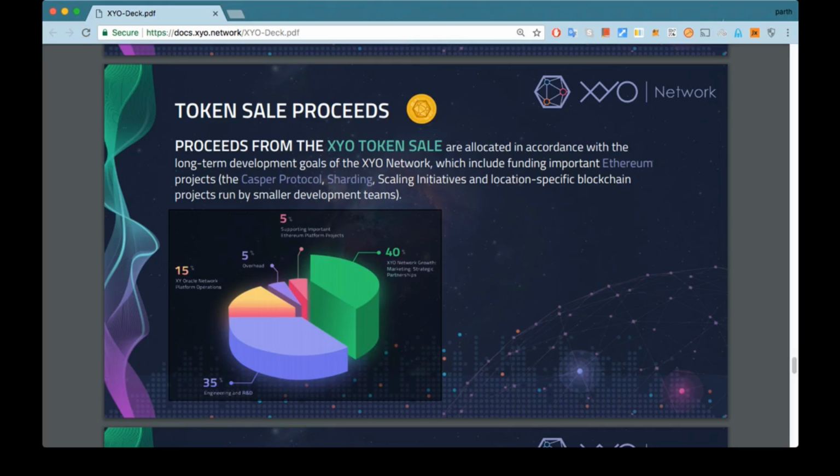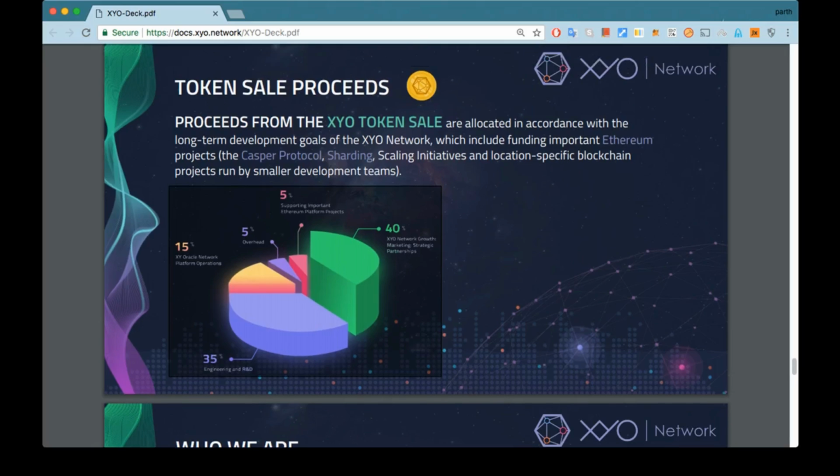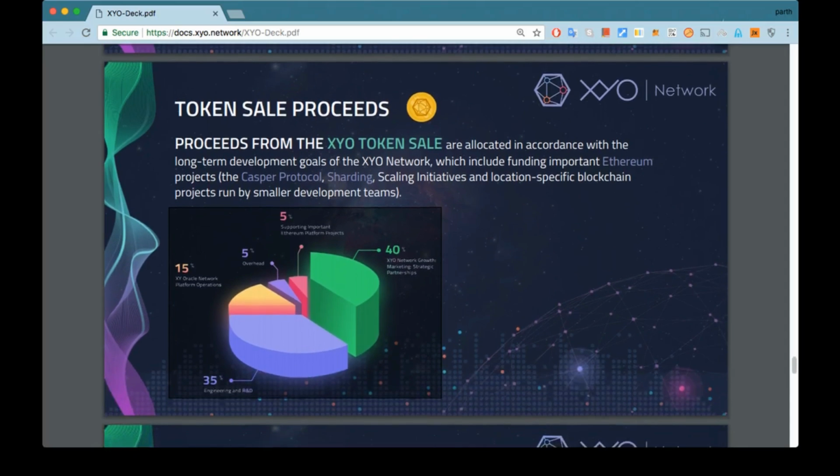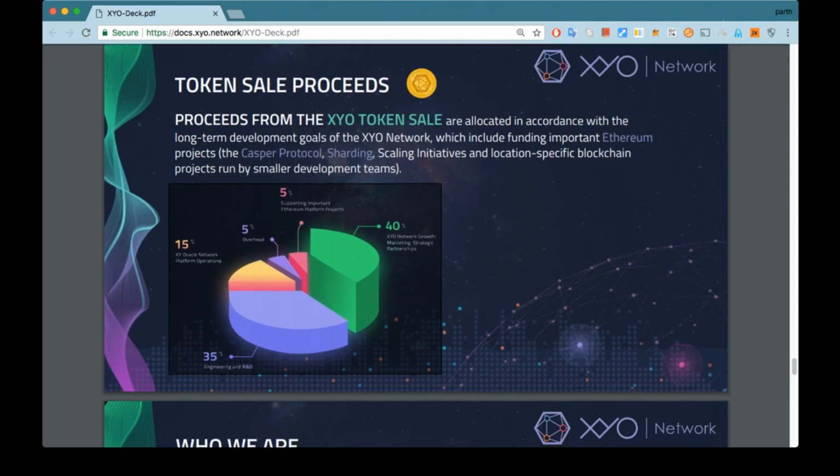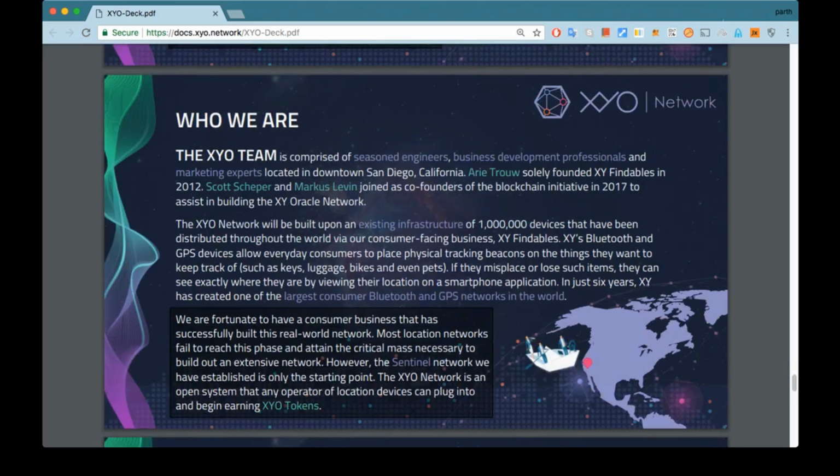Basically, 15% is going to the XY Oracle network platform operations, 35% to engineering and research and development, 5% for overhead costs, 5% for supporting important Ethereum platform projects that want to use their platform, and 40% is going to the network growth, marketing, strategic partnerships. So they already have the platform built, and now it's just a matter of getting people to know it and start to use it. So that's where they're going to be allocating most of their money.